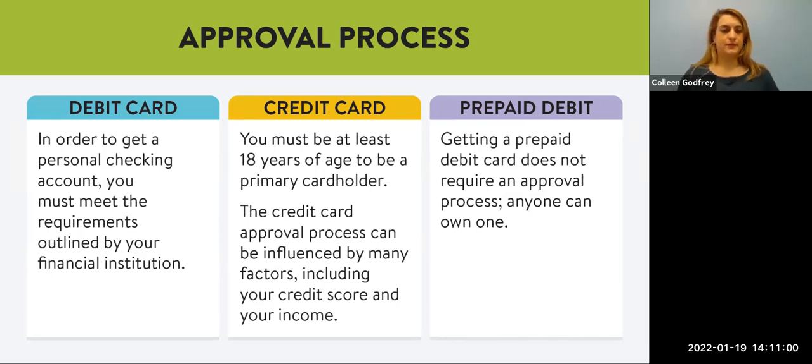Credit card, that is, you have to apply every time. You do not just get handed a credit card. You do not automatically get a credit card when you're 18. You need to look for one, comparison shop, apply for the one that fits you best.